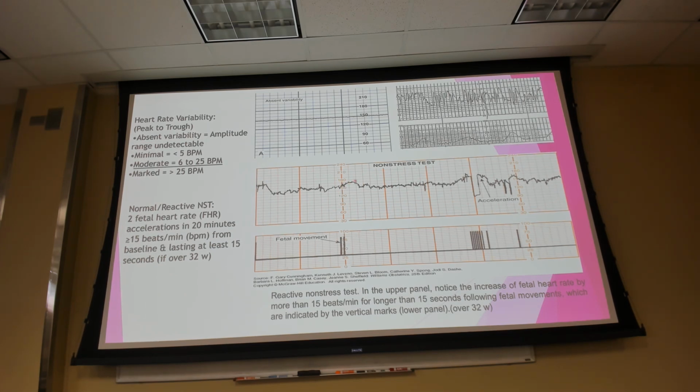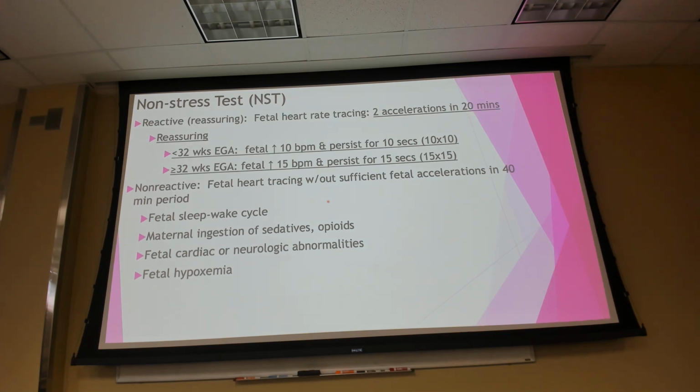Okay, but we're looking for the variability. We're looking for those accelerations. And we're looking for the fetal heart rate. So those are the 3 things we're looking for. We want to make sure the heart rate is 110 to 160. We want to have that 6 to 25 beat per minute variability, and we want to see accelerations that are either 10 by 10 or 15 by 15. So 2 accelerations over that 20 minutes.